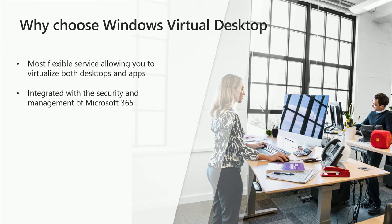It's also integrated with our security and management, the Microsoft 365. And as I mentioned previously, it comes with free extended security updates as part of that subscription. Finally, if you're thinking you're going to stay in a virtual environment, it sets you up nicely for a migration for our new multi-session Windows 10 experience that's been optimized for Office 365 Pro Plus.